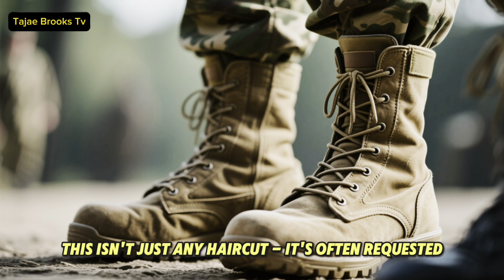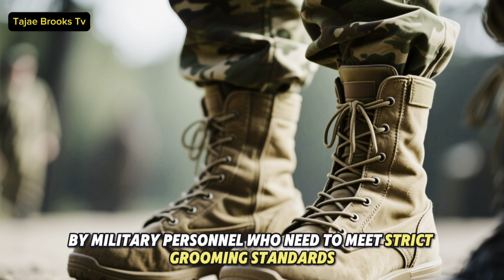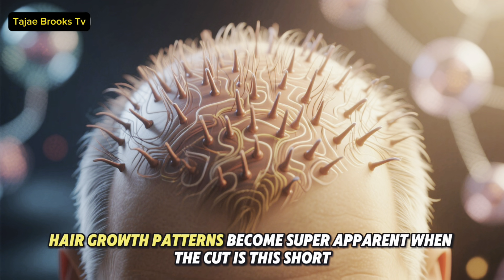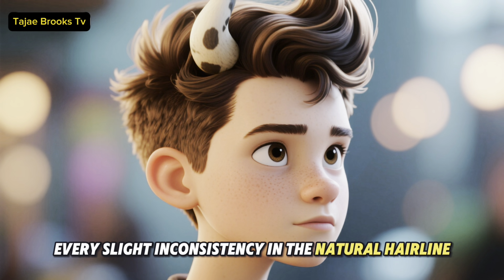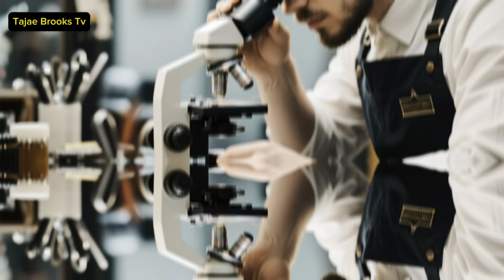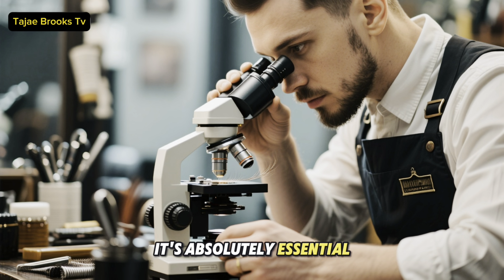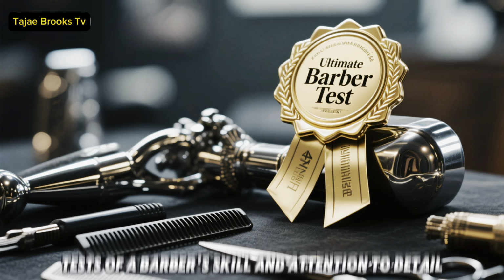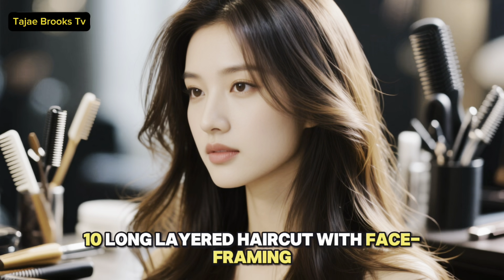And remember, this isn't just any haircut. It's often requested by military personnel who need to meet strict grooming standards. What makes it even trickier is that hair growth patterns become super apparent when the cut is this short. Every cowlick, every slight inconsistency in the natural hairline, they all become glaringly obvious. It's like working under a microscope where precision isn't just preferred, it's absolutely essential. That's why this seemingly simple cut is actually one of the ultimate tests of a barber's skill and attention to detail.